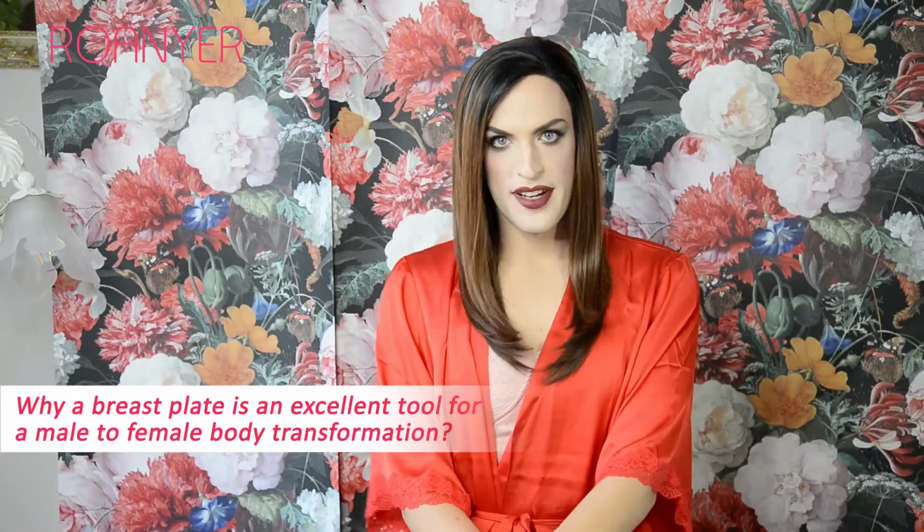To understand why a breastplate is such an excellent tool for a male to female body transformation, allow me to briefly highlight what makes a body visually appear more masculine or more feminine. Don't worry, I don't want to give you any boring biology class about the difference between a body of a man and a woman. I guess you all know that, or I hope you all know that. However, nevertheless, I would like to raise your attention to 3 major body parts that have a huge role in making a masculine body appear softer, more elegant, more feminine.